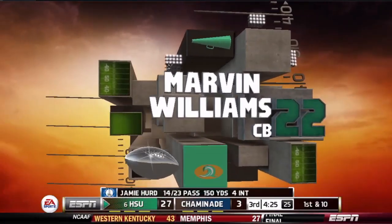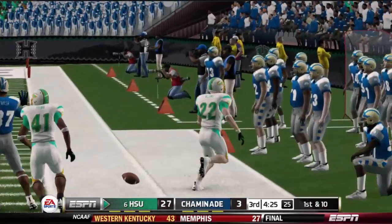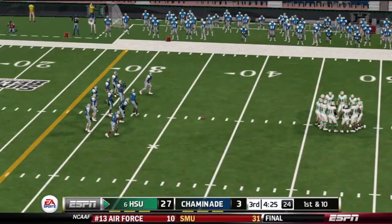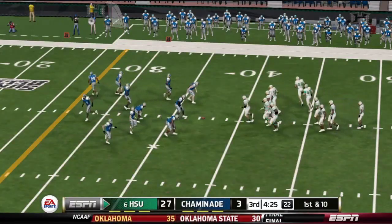Good job to pick that ball off. He did a great job at getting in that passing lane and coming away with the ball. First down, 10 to go. Ball on the 37-yard line.